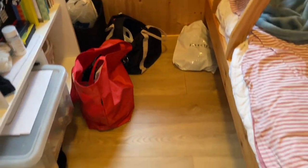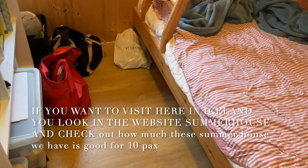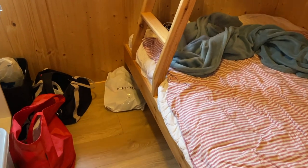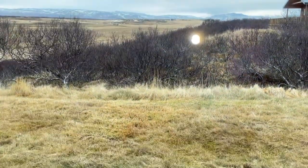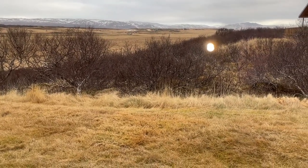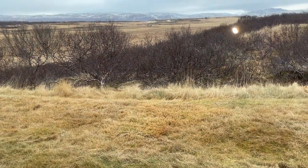This summer house we live in is owned by a company where my brother-in-law works. Each worker is allowed to rent a summer house like this every summer. That is the good thing here in Iceland because they have this association that workers can also avail a summer house with discount. Now guys, I'm going to bring you outside.